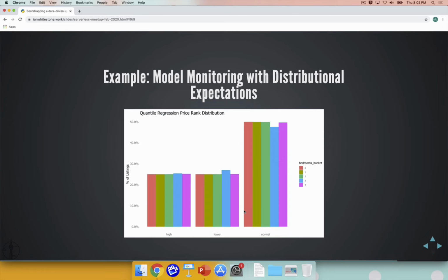If we think about model monitoring, this is a much more complicated one, but if you think about how I've set up price rank, I've said that 50% of listings will be normal, 25% will be high, and 25% will be low, right? So if the model is properly tuned and it's working, I should keep seeing those distributions over time, right? If all of a sudden apartments get way more expensive and my model's not accounting for that, we may see a shift where more than 25% on average are being called expensive, right? So that's something I'd want to detect and be alerted about. I don't have to keep looking at that.